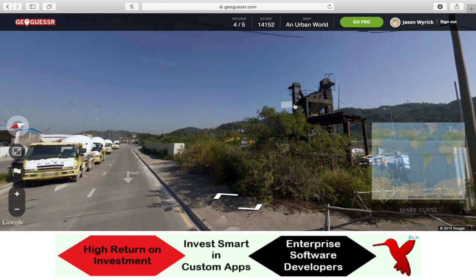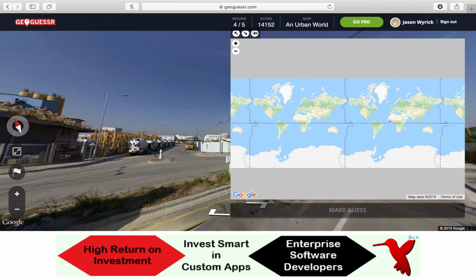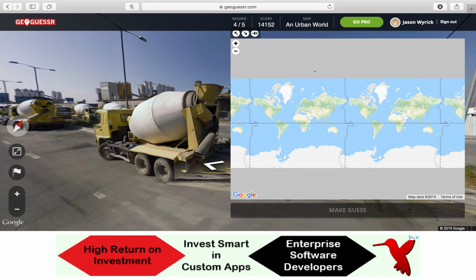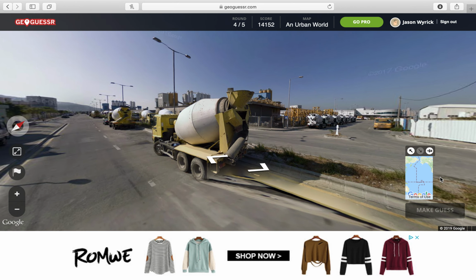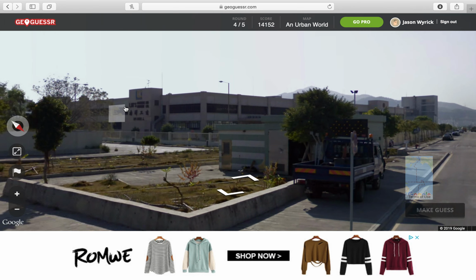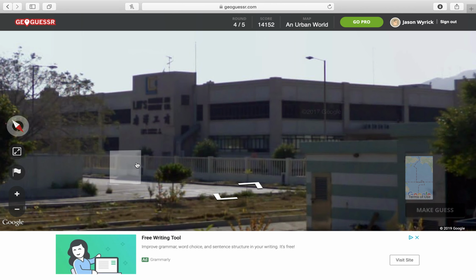Oh dear. Okay. There's gotta be some clues here. It's hilly, but not terribly mountainous. Looks a little industrial. Definitely with the construction. All right. We're zooming out of the map. Oh, dear me. Okay. That looks like our best clue right now. And I want to say that looks Chinese. Maybe we're in China.